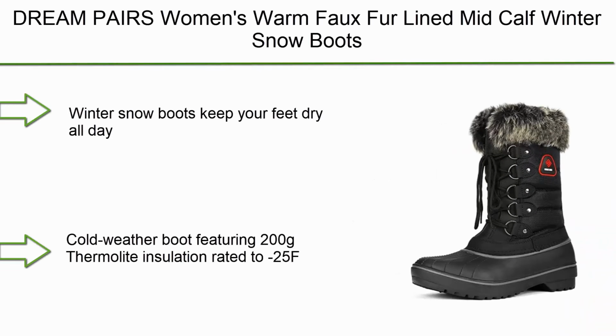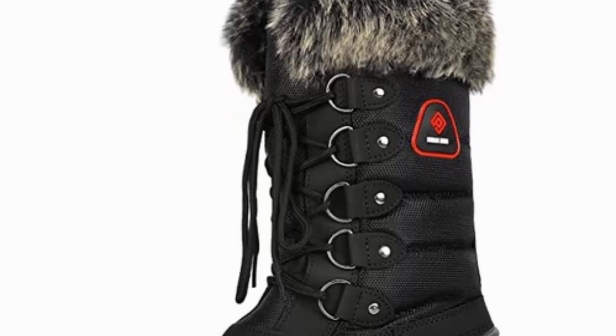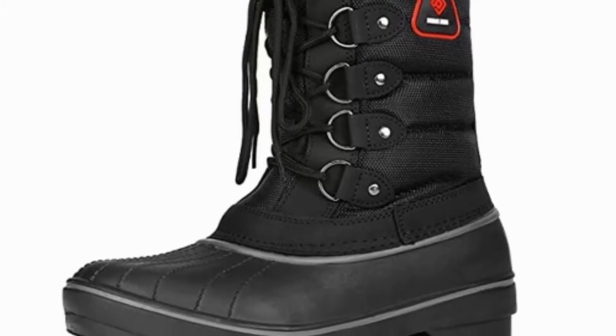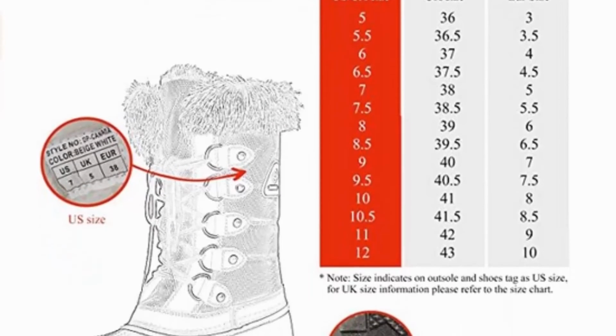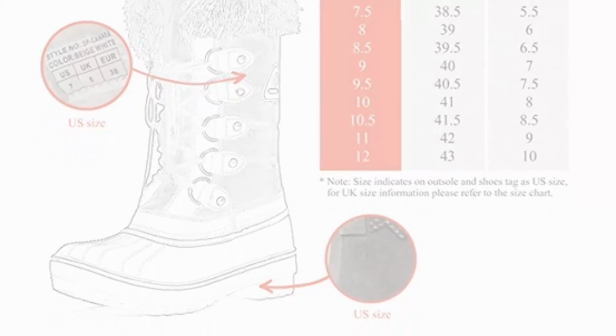Top 5. Dream Pairs Women's Warm Faux Fur-Lined Mid-Calf Winter Snow Boots. Winter snow boots keep your feet dry all day. Cold weather boot featuring 200 grams Thermalite insulation rated to -25°F, all weather protection and a toasty layer of insulation, side zipper closure for a perfect fit, heel height approximately 1, platform measures approximately 0.75, shaft height approximately 10.